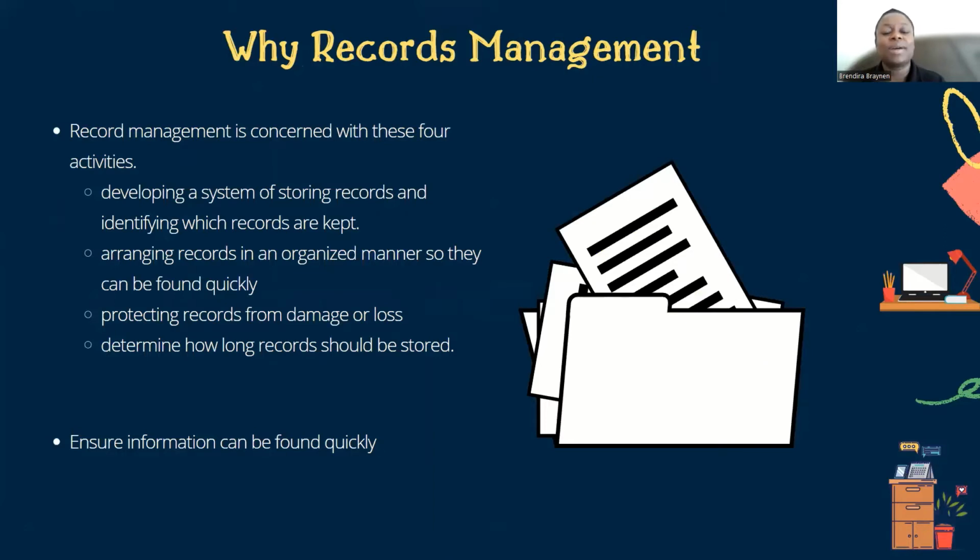Why records management? Why is records management even important? What is records management? Well, records management is the way that the company looks at a few things as it relates to keeping documents and important information, storage, ultimately. And so records management is concerned with these four activities: developing a system of storing records and identifying which records are kept, because you have to understand how to keep records and you have to understand the system in place so that you can quickly find things that you need to find. It's also concerned with arranging records in an organized manner so that they can be found quickly, protecting records from damage or loss, and then determining how long records should be stored.